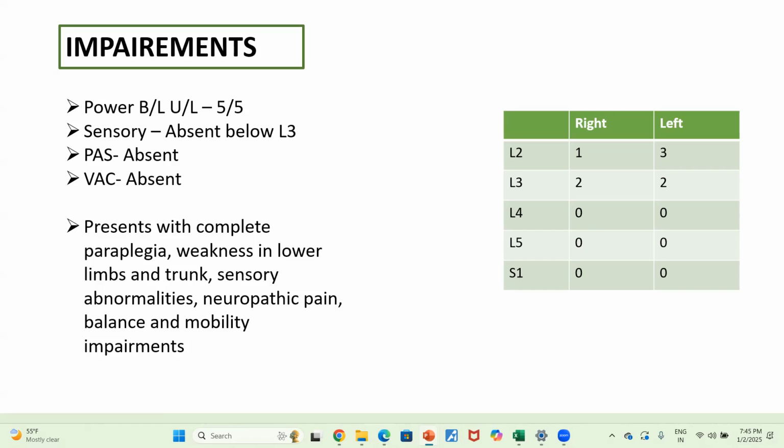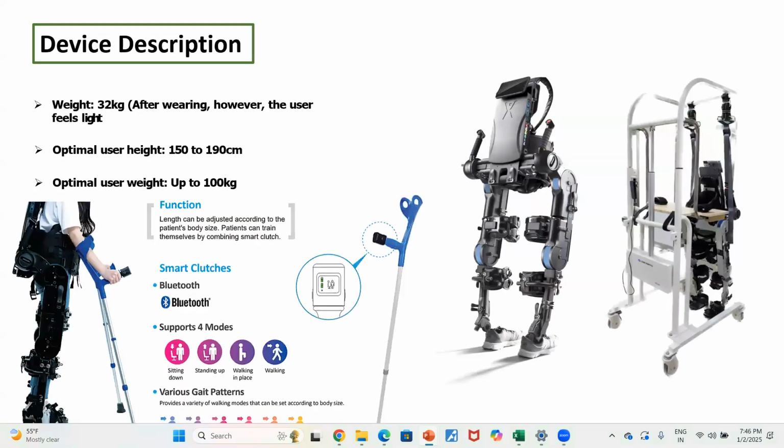balance and mobility impairments were there. So here is a little description about the device, as we have already covered in the previous presentation. So we have a model of ExoAthlete 2. As you can see, the device and the suspension and the exo crutches, smart exo crutches.